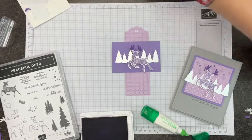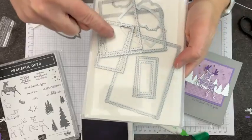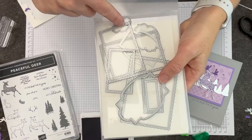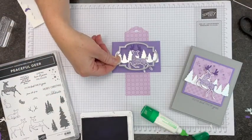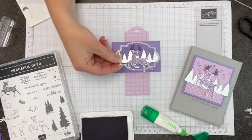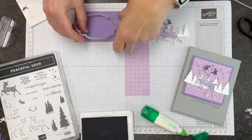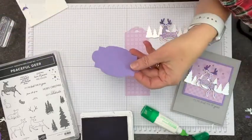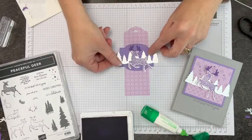So I pulled out my tried and true favorite Stitch So Sweetly dies, which are all of these stitched rectangles plus 1, 2, 3, 4 fun stitched bonus shapes. So this one seemed about the right size for backing our deer, and it's kind of like the perfect theming almost. It's like a mantelpiece kind of thing, or who knows. I don't know what to call it, but the aesthetic is perfect. So I went ahead and cut this, plus it gives us a nice stitched edge, which is ideal. And so this is going to be the base for our deer element, okay?